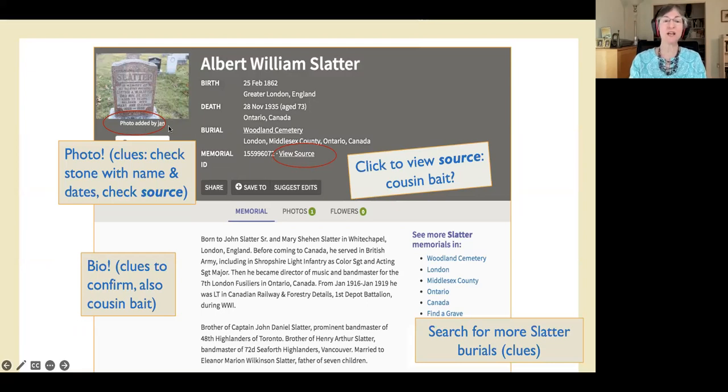Photo added by Jan. Jan is underlined, which means it's clickable. So click and take a look. Don't forget to look at the source of this particular page. There may be cousin bait there too, because it may be that an ancestor's descendant or some cousin created this page. You won't know till you click to view the source, and I'll show you more in a moment.